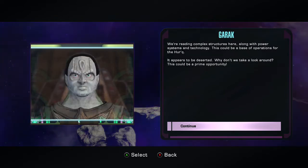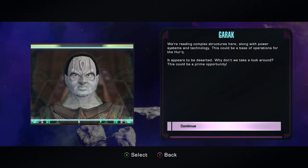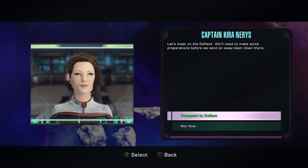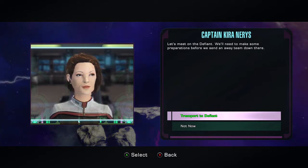We're reading complex structures here, along with power systems and technology. This could be a base of operations for the Herc. Appears to be deserted. Why don't we take a look around? This could be a prime opportunity. Let's meet on the Defiant. We'll need to make some preparations before we send an away team down there.